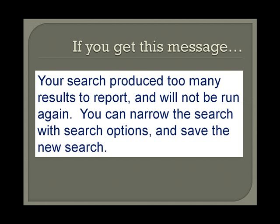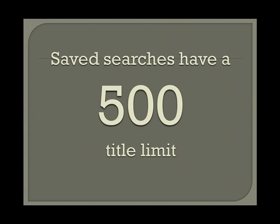Some frequently asked questions about our Save Search feature. At some time when you have an email, you may get this message: Your search produced too many results to report and will not be run again. You can narrow the search with search options and save the new search. You need to remember that any save search can only have a total of 500 titles. Now, this even includes your base result.